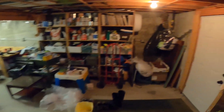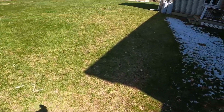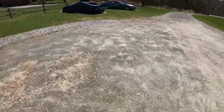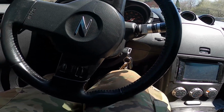All right, so I don't have the best tools, and I definitely need to upgrade at some point and get some good tools. But I mean, this is our basement. I don't have a garage. This is what I have to do every single time I have to do any projects at the house. I'm probably just going to have to fast forward this to get to my car. Starts every time.